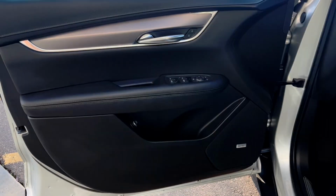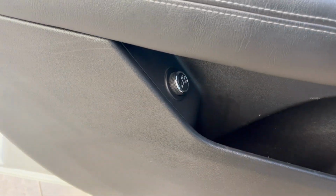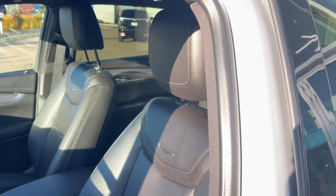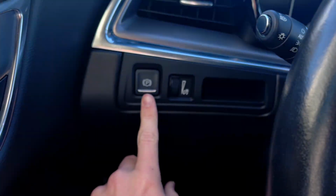Taking a look at the interior, here's our door. We have powered windows and mirrors, Bose speaker, and the liftgate controls. Taking a look at the seats, down to the bottom left is the power seating and lumbar, and we can hop inside. To the left, we have the power park brake.